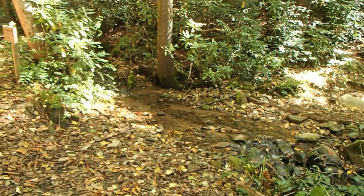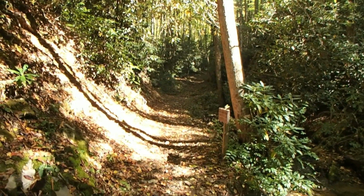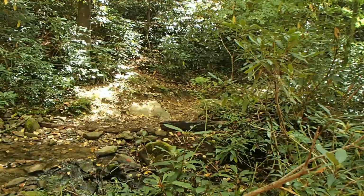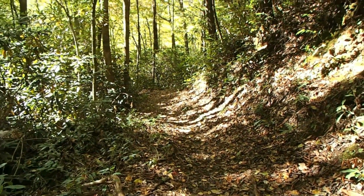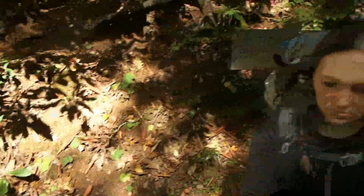It's a little bit confusing on the trail marking though, because we came from that way and we're going to go up Forney Creek Trail. Now this is the down Forney Creek Trail, and for some reason to go up you have to go down. Hopefully we don't make a mistake, or well, you'll see us on I Survived, right honey?